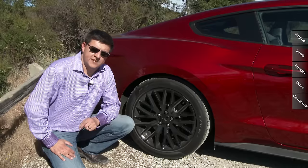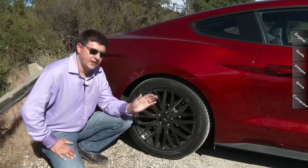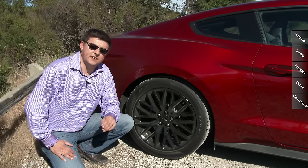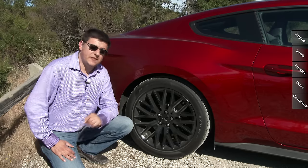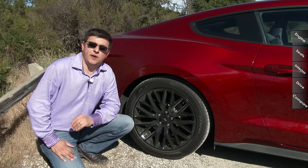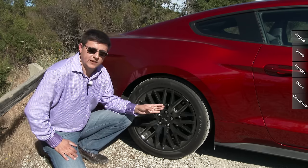The Mustang is interesting because it's one of the few vehicles left where you can actually choose different axle ratios based on your preference or the package that you select. For the uninitiated, you should know that the axle ratio has a direct impact on performance times, 0 to 60, quarter mile, etc., but also fuel economy.